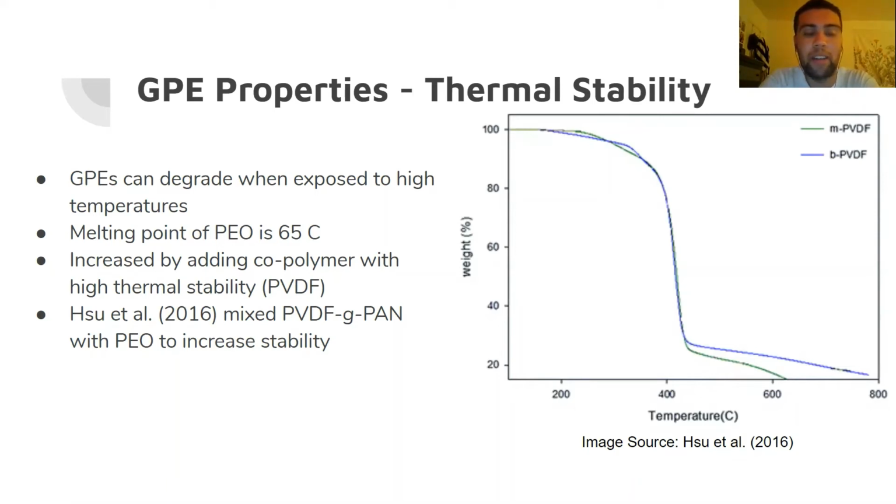The way that GPEs can be made to have an increased thermal stability is through adding a copolymer that has a high thermal stability on its own, like PVDF. The Su et al. paper, where this figure is from, they added a copolymer of PVDF and PAN to their PEO, and this increased their thermal stability a lot. As you can see here, it increased it to about 400 degrees Celsius.